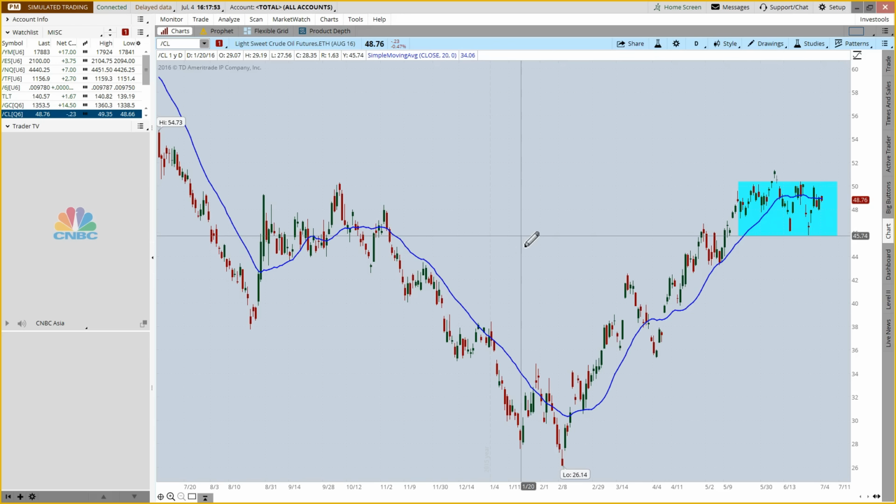But again, key levels on the S&P, look for that 2150 to the upside, 2060 to the downside, but expect a lot more volatility in the near future.